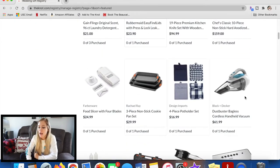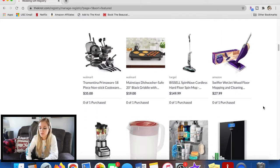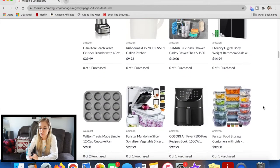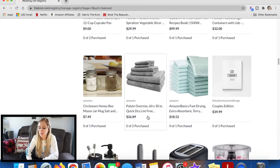And then I scroll down through here, and you can see that we have just random stuff. We have mops, stuff for the kitchen. A lot of the stuff is for the kitchen, an air fryer. And then as you see right here, I have two sets of towels, but I think I may go back and add more of those. I'm not quite sure yet.